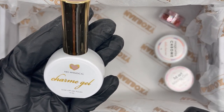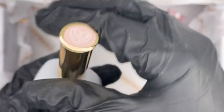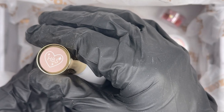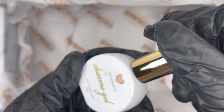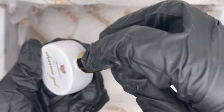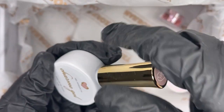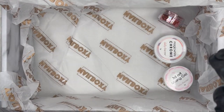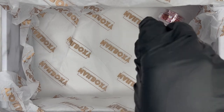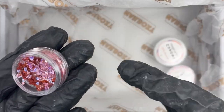We did get a charm gel in the color Whimsical. So it's H85. And I love their packaging, it's so cute. And yeah, I've seen this color on all of the other girls' unboxings, and I loved it. Very neutral, very, what's that word? That one word where it's like for everybody.